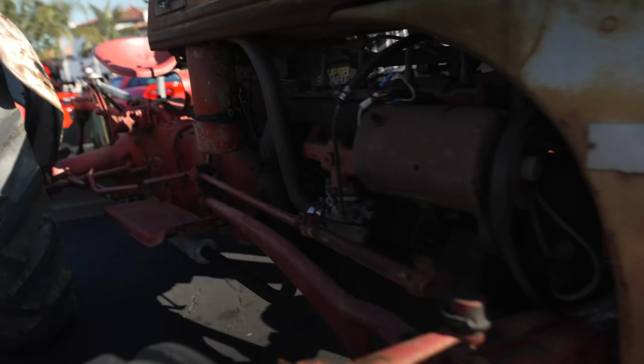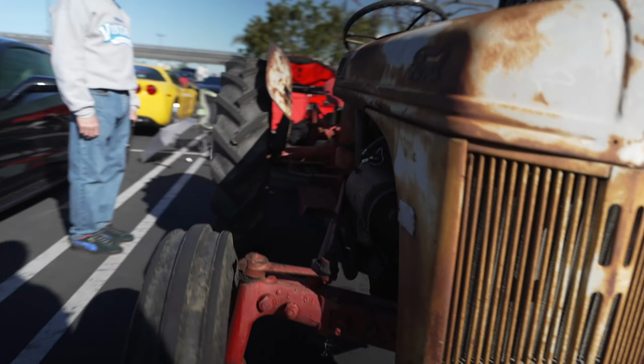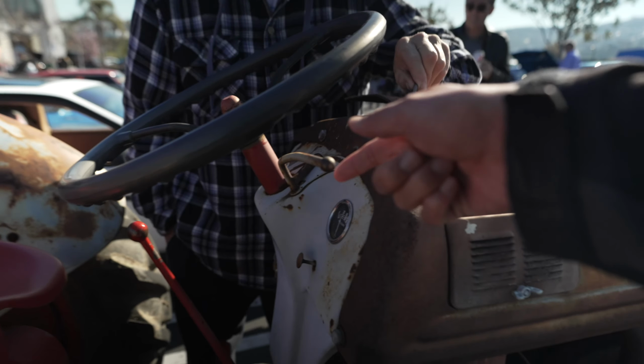Wow. Torsion bars. No front brakes at all. I guess there's rear brakes. So yeah, there's the brake pedal. There's a little motor running. Must be the transmission there.